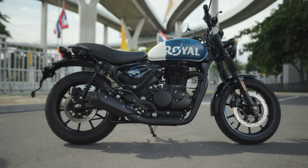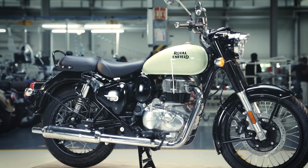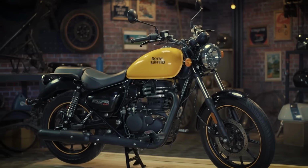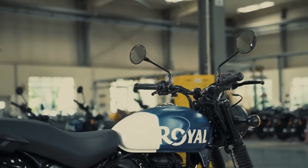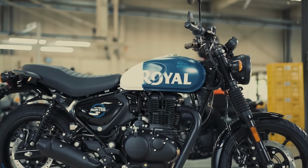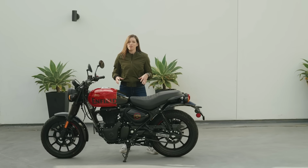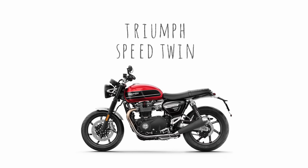The Hunter also stands out from a styling perspective. The Classic model is focused on a faithful recreation of vintage motorcycles. The Meteor aims to capture that traditional cruiser look, and the Hunter has an emphasis on the modern part of a modern retro roadster. It kind of does look like a mini Triumph Speed Twin or something of that nature.